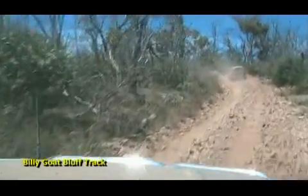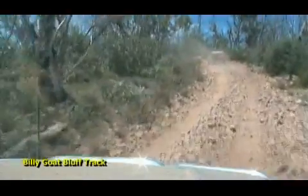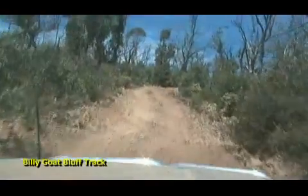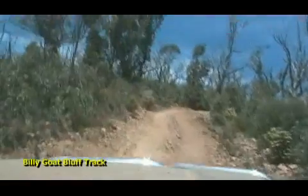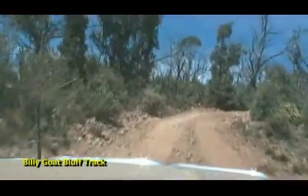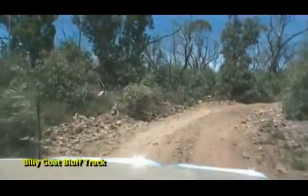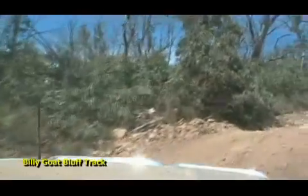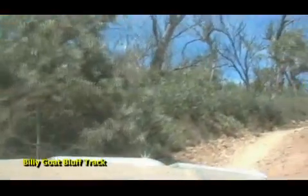Catching up to the vehicle in front. Okay, to the right of the hole. That's it, straight up and over. Back on the track proper. Good bit of driving up here.